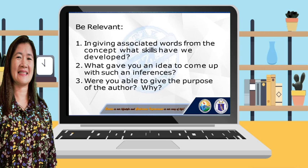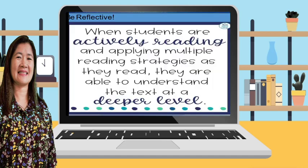Before I end my discussion, I just want to leave this message to you. When students are actively reading and applying multiple reading strategies as they read, they are able to understand the text at a deeper level. That's all for today, peeps, and thank you.